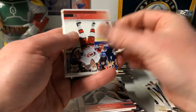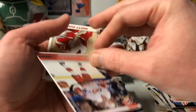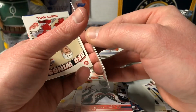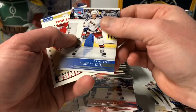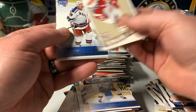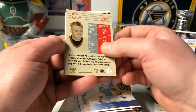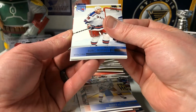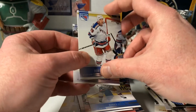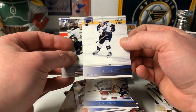Jocelyn Thibault, Jeff O'Neill. These things are ridiculous. Ooh, that's a cool one. What do we got here? Bobby Holik, and then the Philadelphia card for Brett Hull with the Red Wings. Neat. Boris Mironov. Okay. Ooh, Chopper, Al MacInnis.